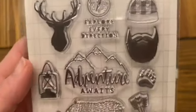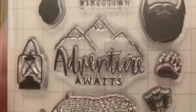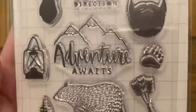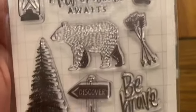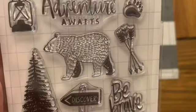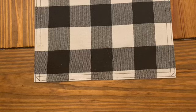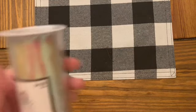It kind of mimics the one that I already have, or adventure awaits, sorry. But I like the peak on the mountains on that one, so I thought that would be just a little bit different and kind of fun. That little Discover stamp would be fun too. Or even adding that bear paw print to the ones I've already had.